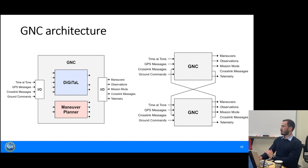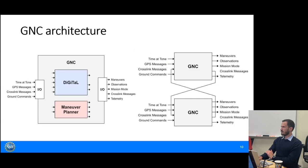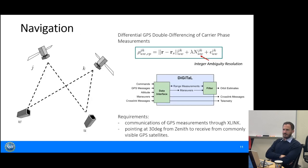But as you can clearly see, Professor D'Amico already mentioned DiGit, which is actually the next slide. And these observations that you have there, are they all absolute observations, or observations of the two spacecraft? Are you going to cover that? So are you referring to that note of observations as the output of a GNC block? Yeah, in general, when you're doing navigation, are you doing relative observations? The inputs that we get are raw GPS measurements from a NovAtel GNSS receiver.